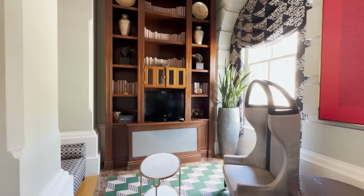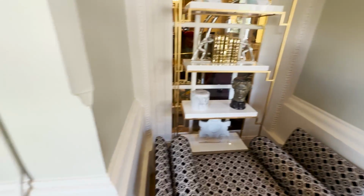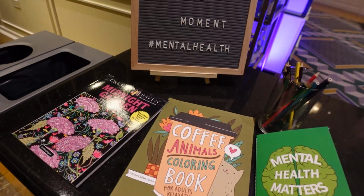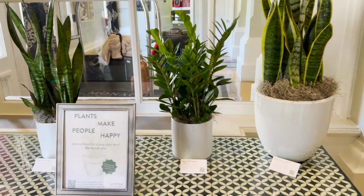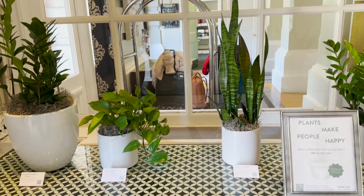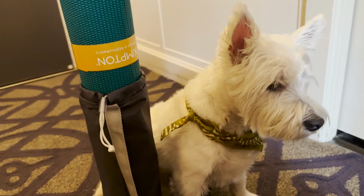One thing that I noticed is that the Kimpton really strives to provide things for guests staying there to help their mental health. They like to provide a very relaxing, stress-free environment, and I saw it all over this hotel. They have the Plant Pals program, which allows you to go get a plant at the front desk and it'll be brought to your room. And they also offer a yoga mat in every room in the wardrobe for your use at any time. It's complimentary. Feel free to use it.